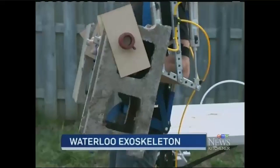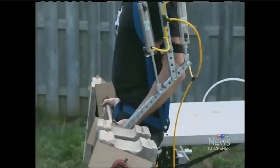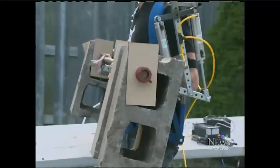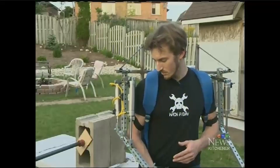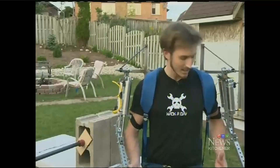James Hobson is only 24 years old, but he's already designing and building technology usually only seen in movies. All James Hobson needed was a few extra materials. Designing and building this exoskeleton was the easy part. It's actually very basic. It's perforated steel tubing, similar to the stuff that you see on stop signs. And I just basically cut it up, mounted the cylinders on either side, and gave it a test.